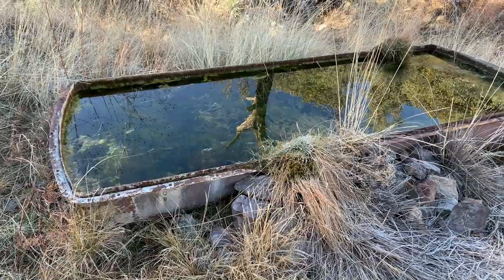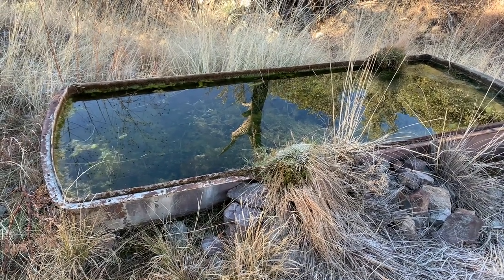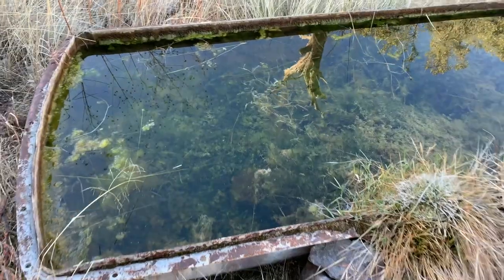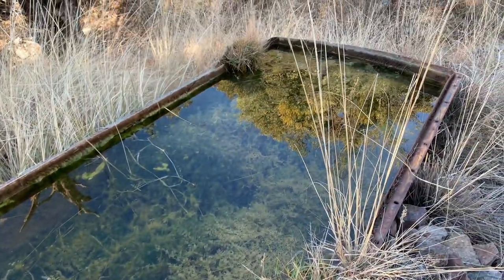Lucky enough, we already have enough water that we got at the river we stayed at last night in camp. So we don't have to get water here. And that's good. It doesn't look too bad, but better not.